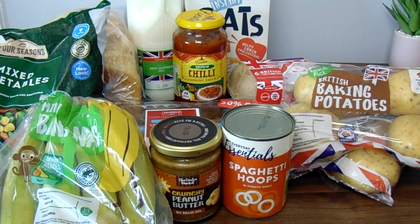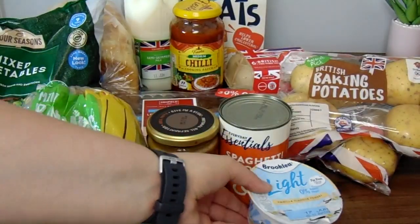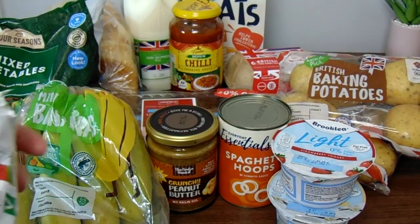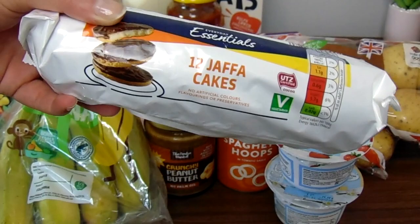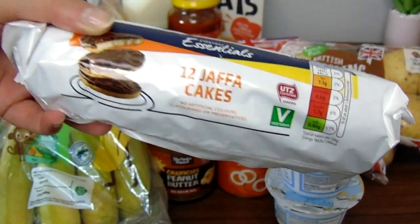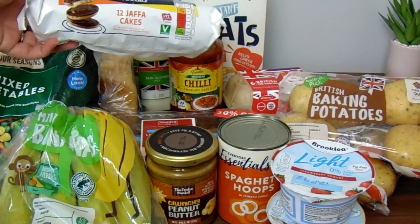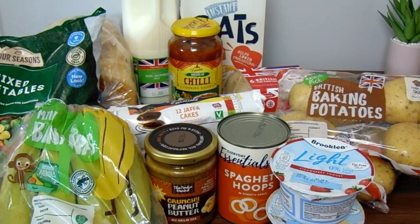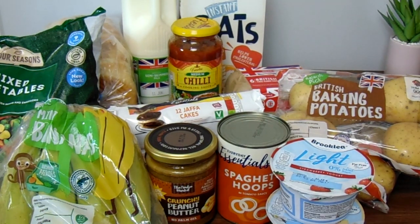Then the other things, finally: I got 2 yogurts, 1 vanilla, 1 strawberry. And because I like snack things, I also got some Jaffa Cakes. There's 12 there. They're basic Jaffa Cakes, I suppose you'd call them. And that came to just under £9. I'll put the exact total when I cost all these. But it came to just under £9, so I've got about £1 to play with.